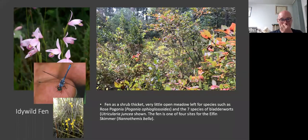The second site is an example again of returning to a site after a decade and finding the habitat very altered. And again, it wasn't kudzu or some horrible invasive species from China. It was just growth of native, almost all native shrubs. So this fen is tiny.